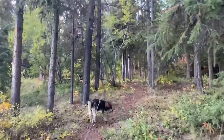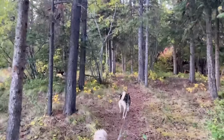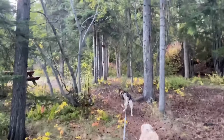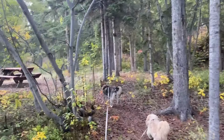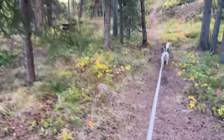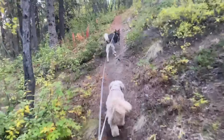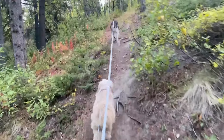We're coming up on another campsite. Hidden down here below the other campsites. So here's another one. And then the trail goes up. So I'm assuming that goes up to the rest of the campsite.